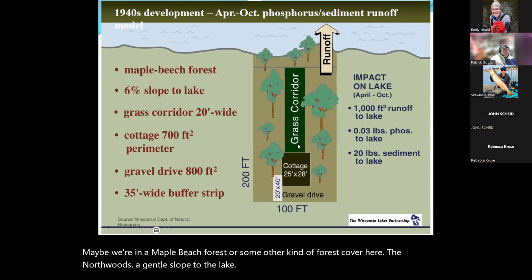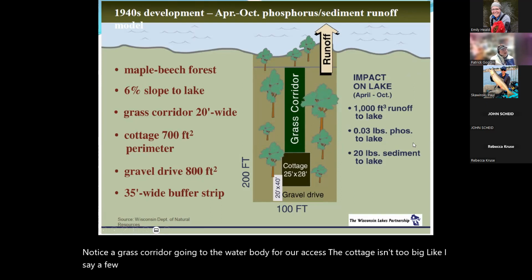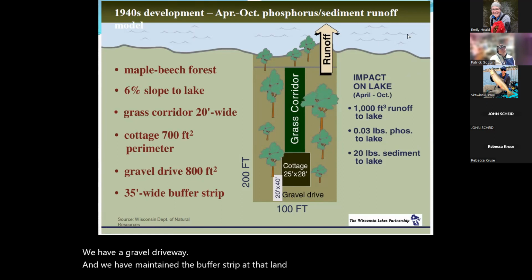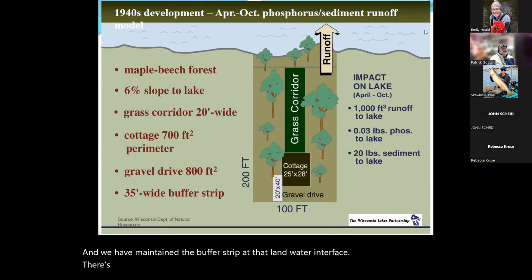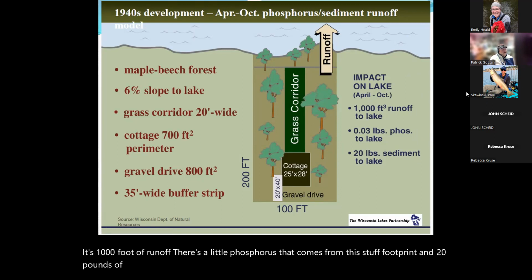Notice a grass corridor going to the water body for our access. The cottage isn't too big, like I say, 700, maybe 800 square feet. We have a gravel driveway, and we have maintained the buffer strip at that land-water interface. It's not to say that we don't have an impact of this development on the water. We do. It's 1,000 feet of runoff. There's a little phosphorus that comes from this footprint, and 20 pounds of sediment make their way to the lake.